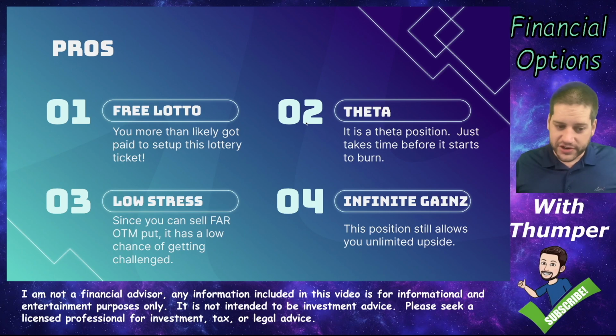This should be a low-stress trade because you're selling a far out-of-the-money put on a stock that you wouldn't mind owning at that price. And when you see the P&L graph, you're going to see that you have a large range where you have a profit zone. And then fourth, obviously there's the potential for infinite gains if the stock moves up in the direction you called it. But you played it safely and you got paid to play this position.